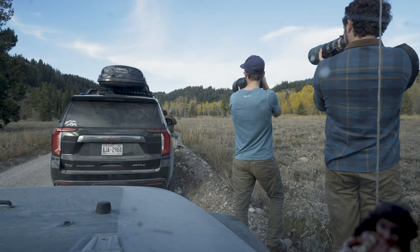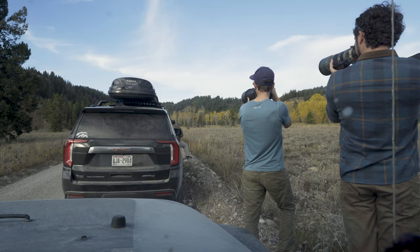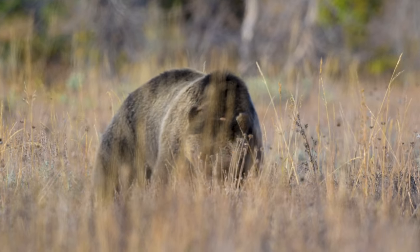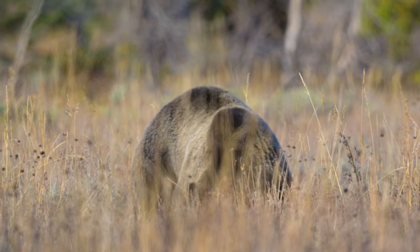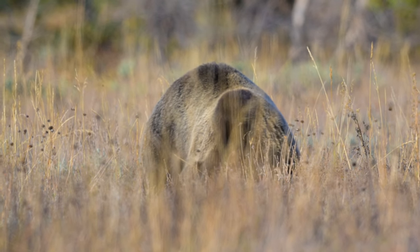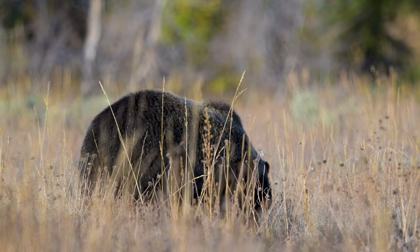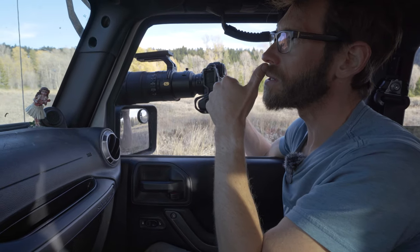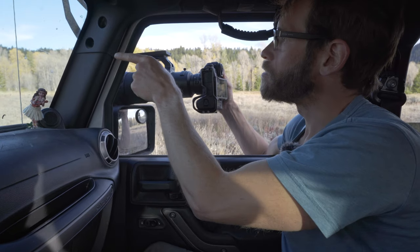So after some driving, a lot of waiting, and some luck, we made it to this area where this grizzly usually gets seen, and sure enough, there she was, digging away, looking for some food. But the colors are just unreal, so I'm really hoping that she keeps moving along here.